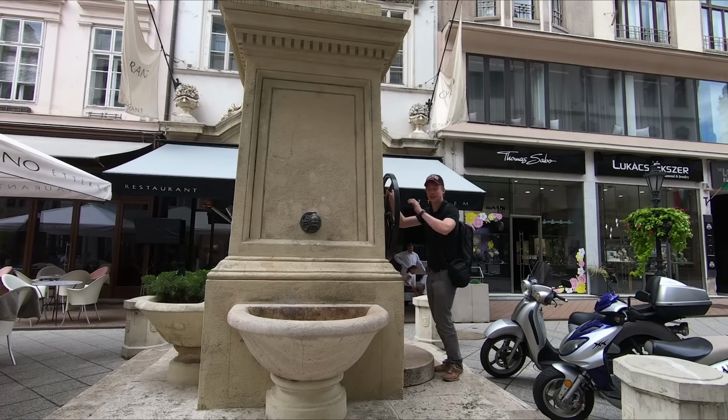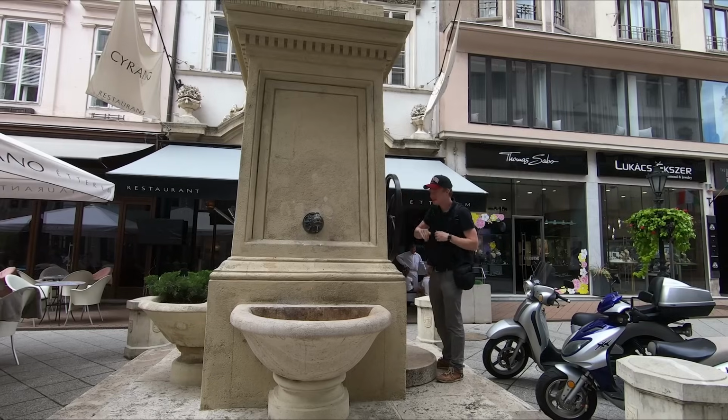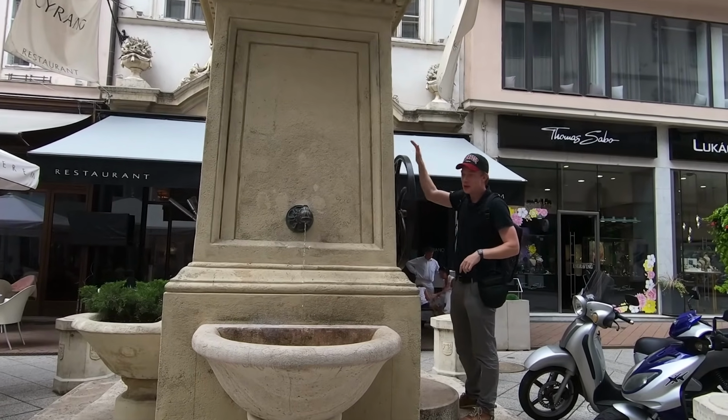It has this giant wheel here on the side, and if you turn it fast enough, the water actually starts running, so it has like a pump.